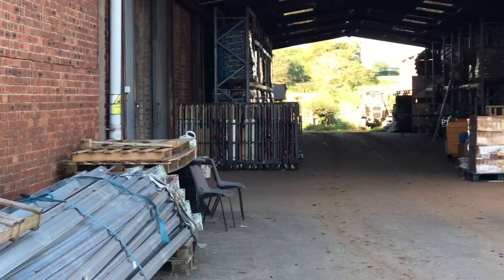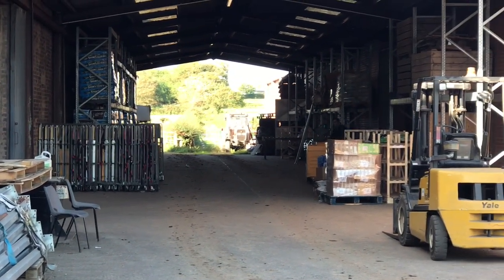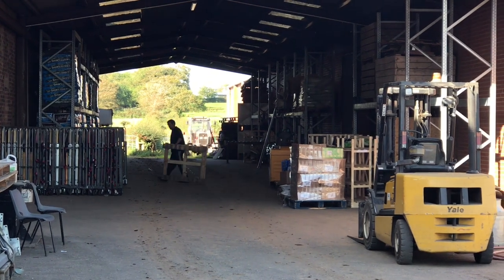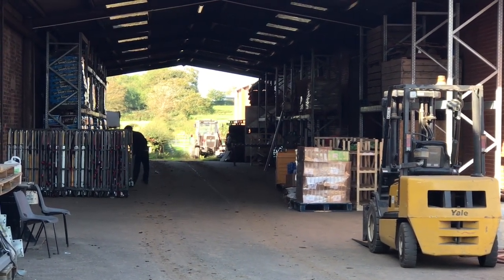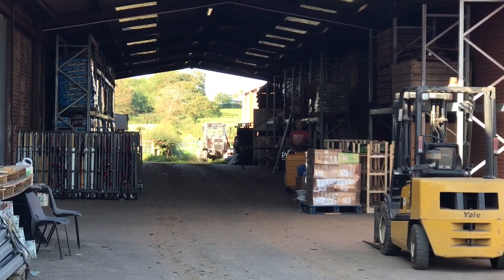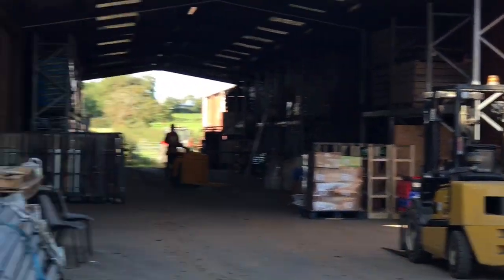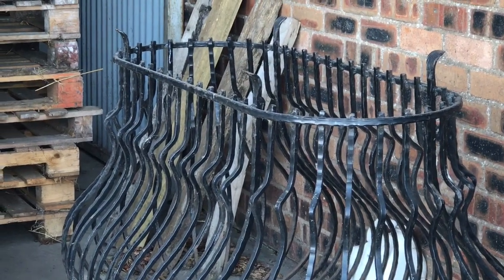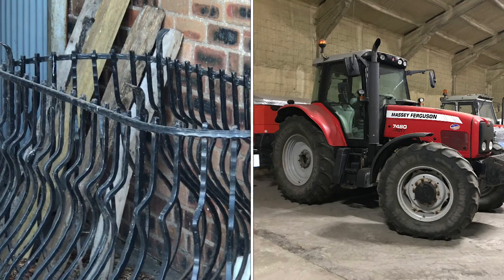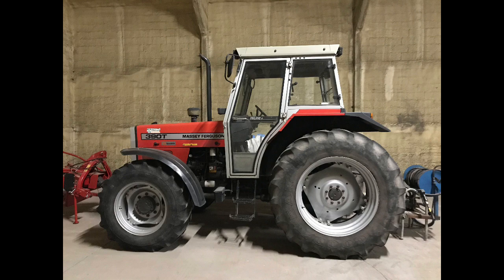So lots of other things happening here at Rosefield Farm. There's another couple of workers down there doing whatever. Anyway, it's nice and tidy, the farm's always, everything's tidy. One of the tidiest farms to go to, I do believe. So Stuart Barber's got a big collection of MF tractors. I might be able just to nip in and see the collection in the yard there, in the shed anyway.